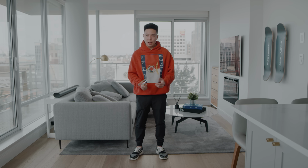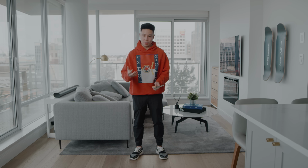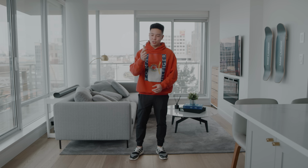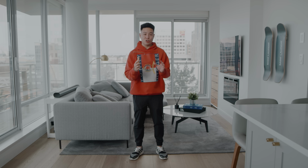The one thing though is that these rugs shed like crazy. It makes a huge mess all over the place. It pills, it leaves these lint balls, which is super annoying. So this tool right here is one on Amazon that is under $10.